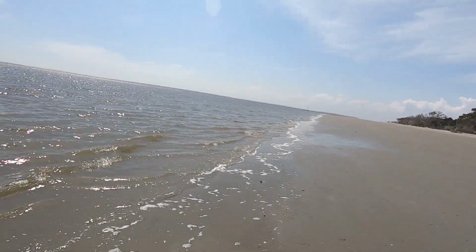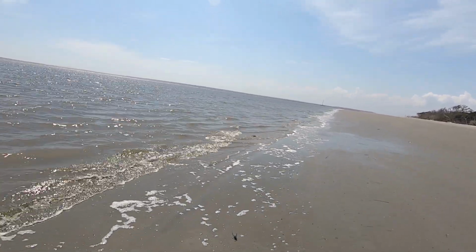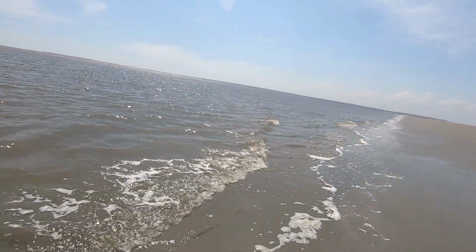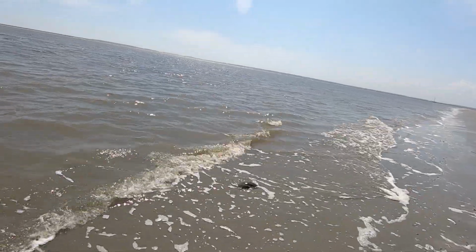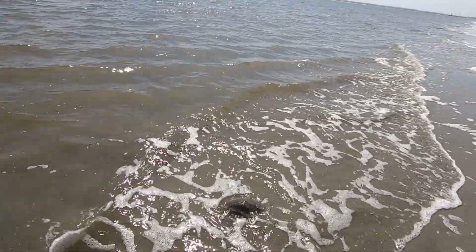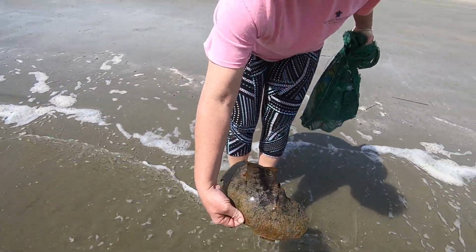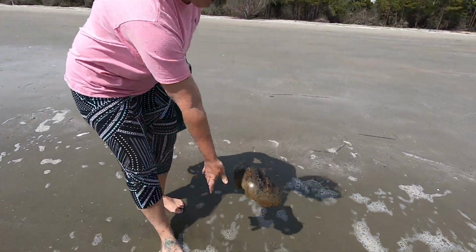So what's this washed up in the water's edge right here? It looks like one of the horseshoe crabs. A piece of it. Yeah, it's like the front part of the carapace. We've been facing you that direction.